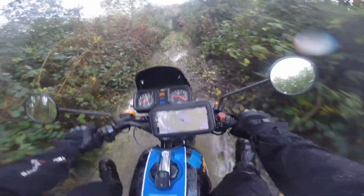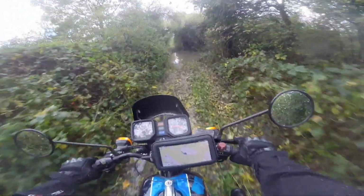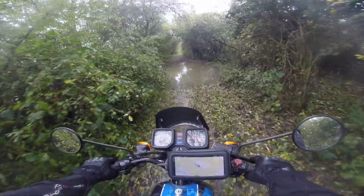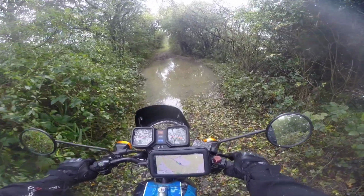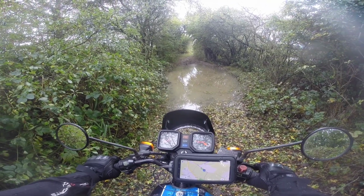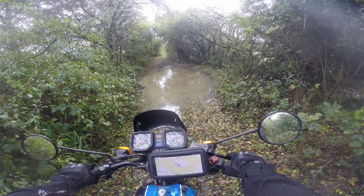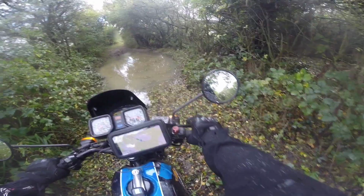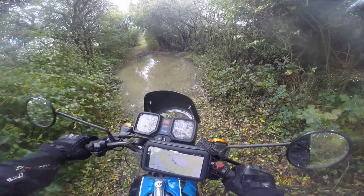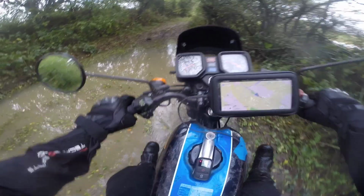Oh, hello. Yes, looks... Oh, that's deep. Okay. I can't see into that. What do we reckon? Do we reckon through the middle? I think there's going to be a ridge. Either side there's going to be a trough. I might bottle it and just see if I can go around the edge. Oh, holy shit, that's deep.